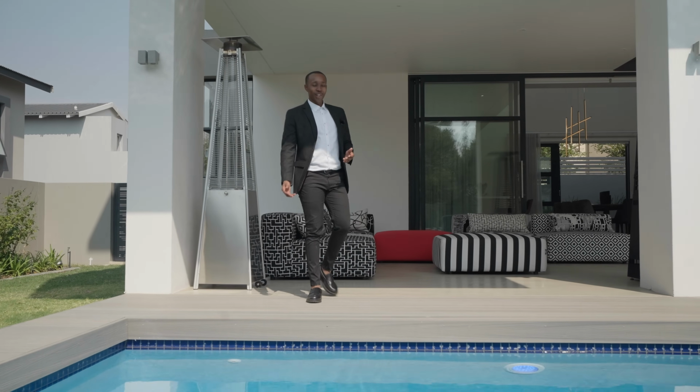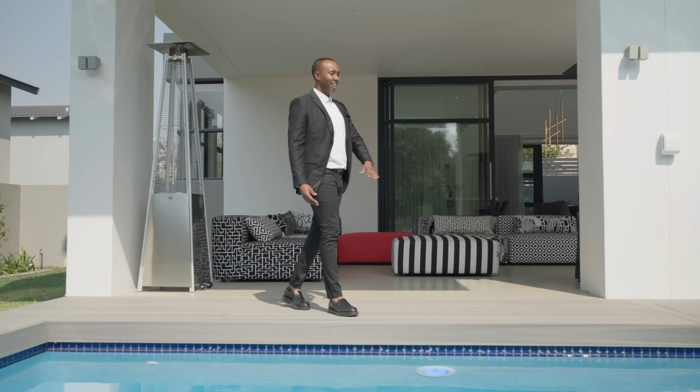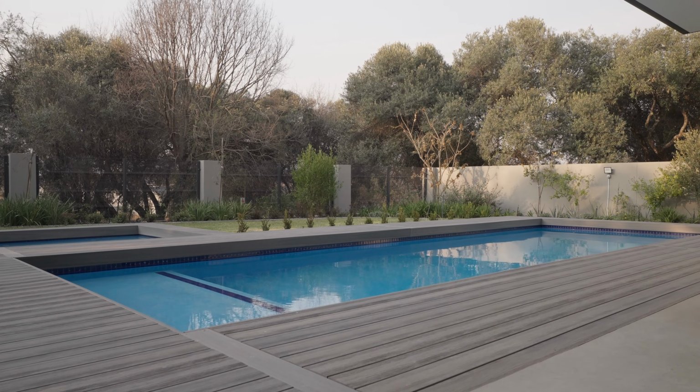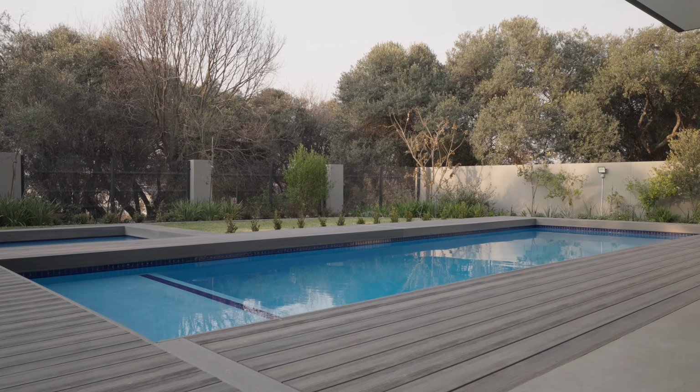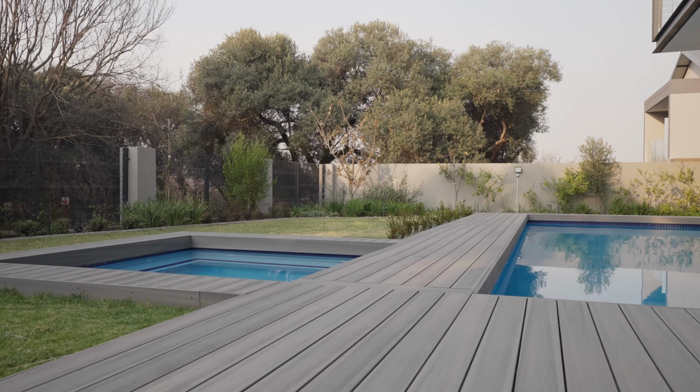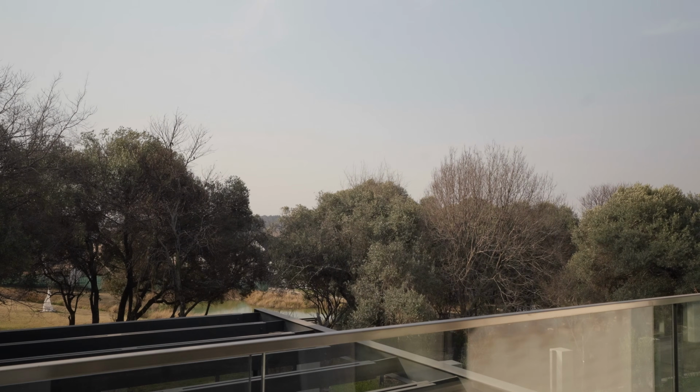Stepping to the outside of this property, we have the stunning decking on the side. We have a 10-meter pool running across the entire part of this outside area. We have this stunning landscape of the property that's literally overlooking the green belt of this property.